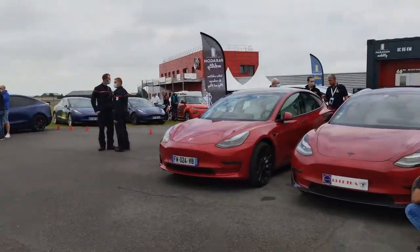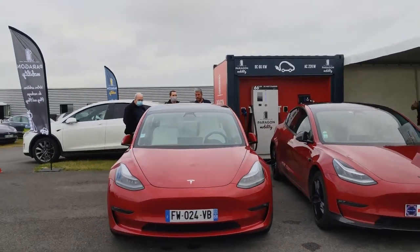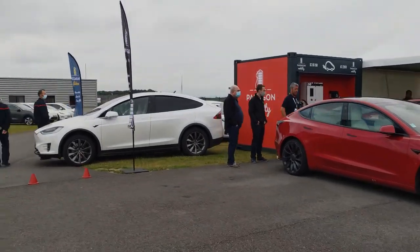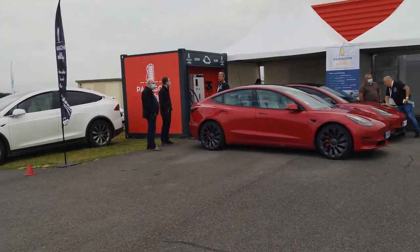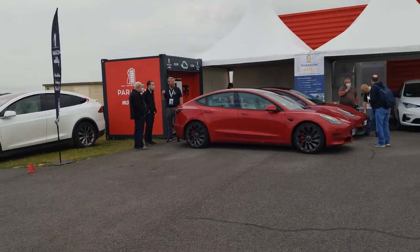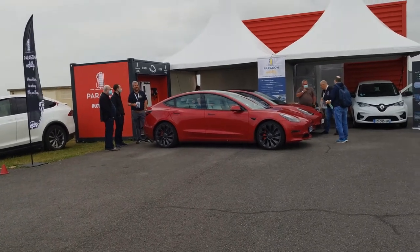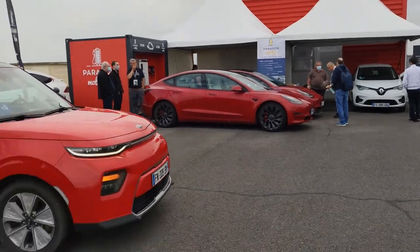Another thing that is quite sweet is this block that is red and gray. So let me tell you about it. This is actually a mobile charge point. They bring this to whatever event you're doing, and in 1 hour, they will install, plug in, and they can supply whatever you need. So it's a very flexible solution.